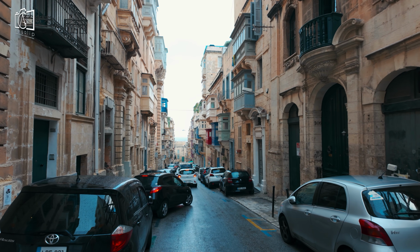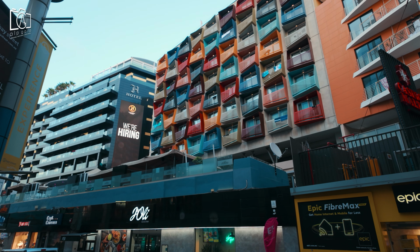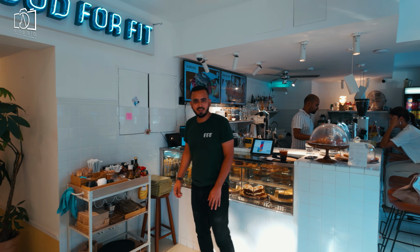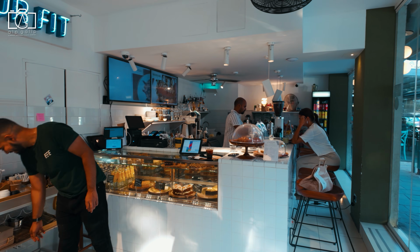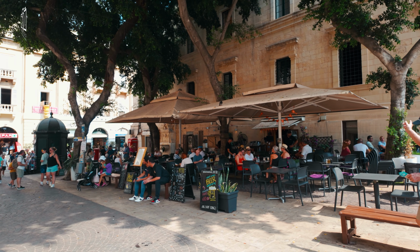Traveling Malta on a budget is definitely possible, as I found hostels and guest houses in Valletta, Sliema, and St. Julian's for 20 to 50 euros per night. Street food options like pastizzi, less than €1 each, and budget-friendly bakeries helped keep food costs low.